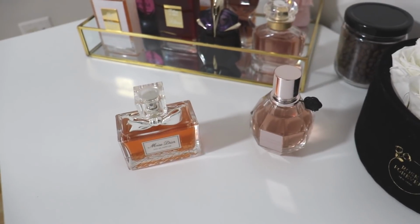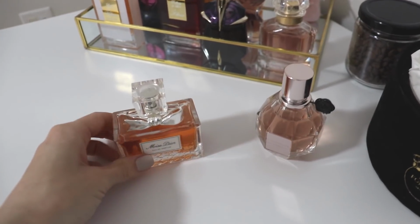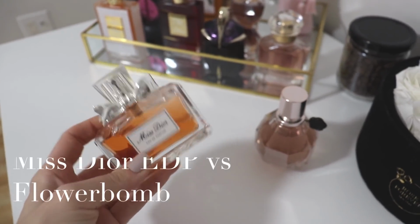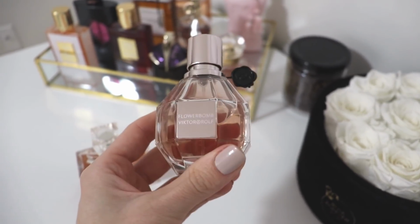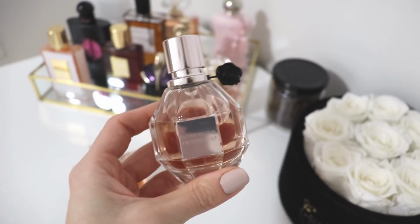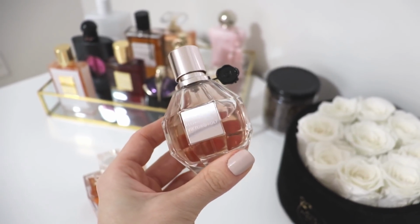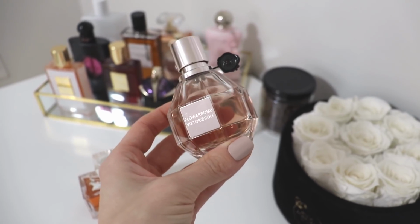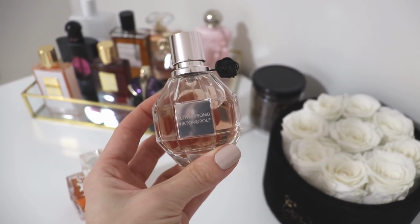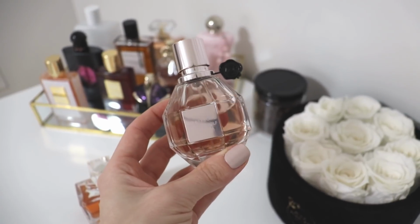So now we have one that has been highly requested, and this one is Miss Dior Eau de Parfum versus Viktor and Rolf Eau de Parfum. Flower Bomb, sorry. So Flower Bomb, you guys know I've had in my collection for a really long time. This was my signature scent 5 years ago. Lots of memories attached to this one for me. Lots of really good memories. I absolutely love this fragrance.